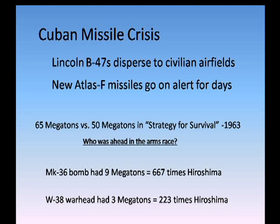I mean, who was really ahead in the arms race was the United States. We had a 10-to-1 nuclear superiority over the Soviet Union. And at times, Lincoln's entire complement of bombers made up a substantial fraction of the entire Soviet bomber air force. So this is just what was going on at the time.